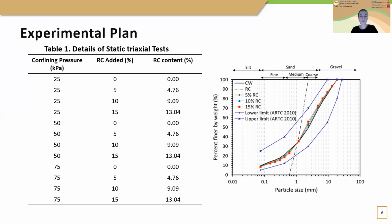As mentioned before, we used 4 mixtures of rubber crumbs with 0, 5, 10, and 15% added rubber. These numbers were based on a previous study that was conducted on rubber crumbs, coal wash, and steel furnace slag. As you can see, the PSD curves of all the mixtures fall within the upper and lower limit of a capping layer that is set by the Australian Rail Track Corporation. We used 3 confining pressures for the static triaxial tests in this study. And these confining pressures were based on the range of confining pressure that is usually observed in practice at the level of a capping layer.